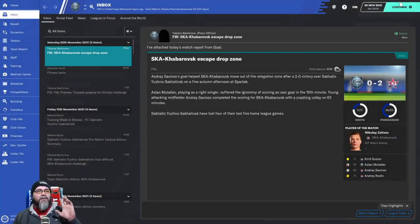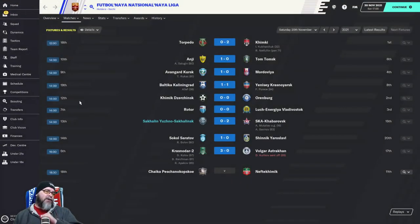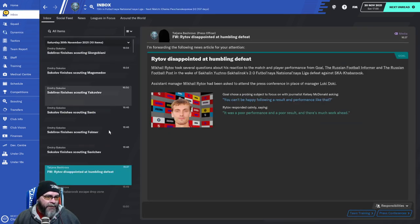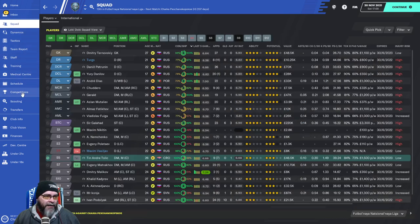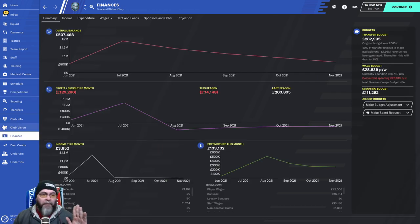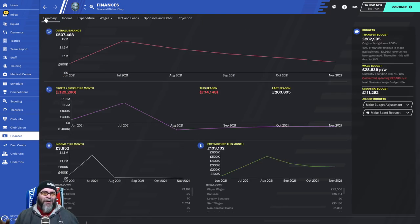And you get yourself caught in a rut because you have a few bad results, which tanks the dressing room atmosphere and the morale and stuff like that. It's not even too horrific, but we're just stuck in a hole. And I think we can call ourselves now officially in a relegation battle. And I will bankrupt this club to get out of this. We're already projected to be $500,000 in debt. But it's Russia, so I'm sure some money will appear from somewhere when we need it. That's what I'm going with.